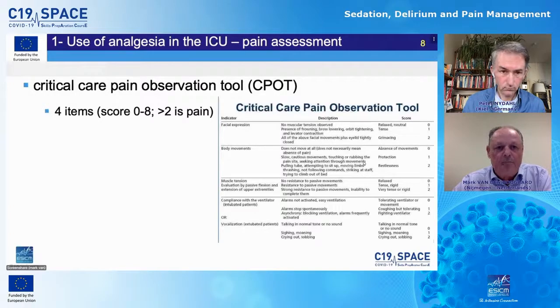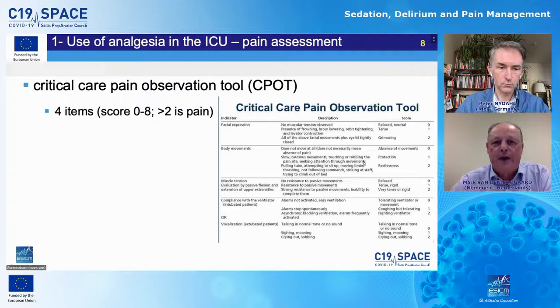The critical care pain observation tool is a four-item tool. Observe the facial expression of the patient, body movements, muscle tension, and the compliance with the ventilator, or vocalization in case the patient is extubated. For each item, the range is from 0 to 2, so in total 0 to 8 points. A score above 2 means that the patient is suffering from pain when using the CPOT.